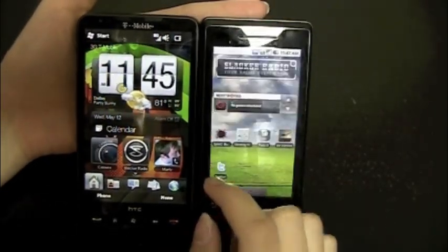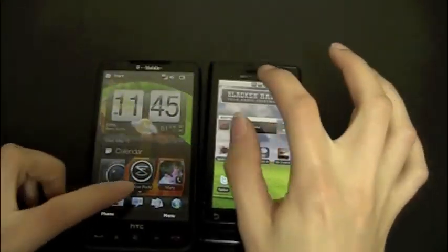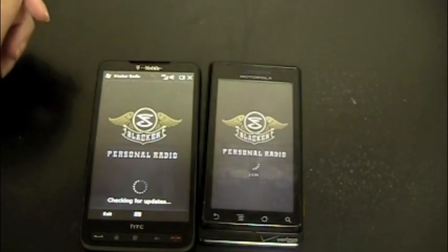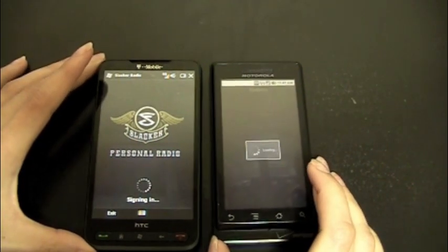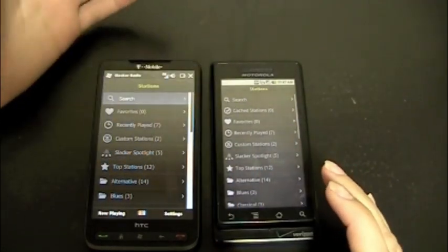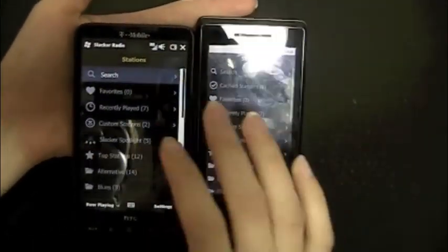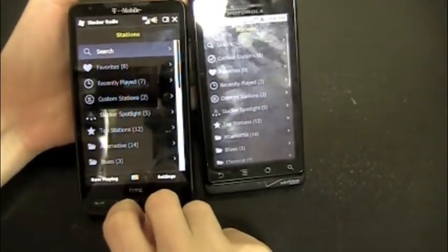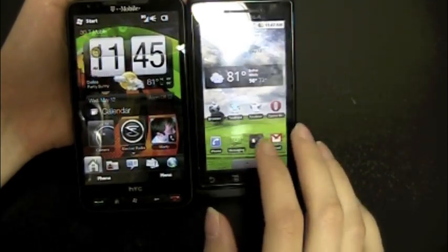So we'll go here to load Slacker Radio on both of the phones. And you can see the HD2 loaded just a little bit faster than the Droid. So when you're loading apps and programs, the HD2 probably is going to be faster just because it has that better processor. But in testing, I found that web browsing was definitely considerably faster on the Droid.